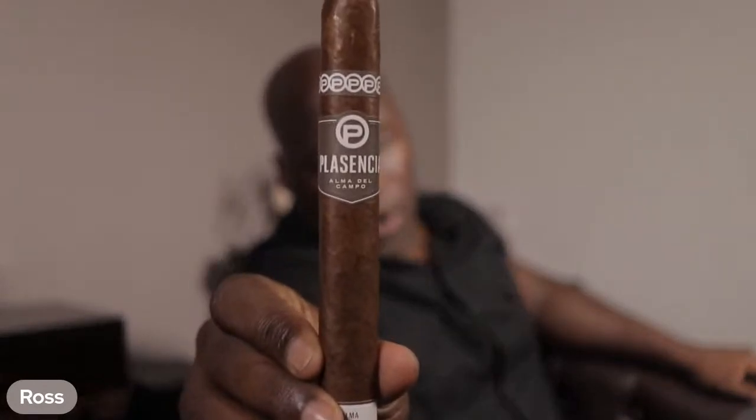So anyway, tonight we'll be enjoying a Placencia Alma del Campo cigar, okay? And we're going to get into the cigar talk tonight. I just want to see you guys here. Let that focus in on the cigar, and there it is. A little bit about this cigar. This is a Gordo. When it comes to the cigar shapes and the profile, it's a Gordo. For you guys who don't know too much about cigars, this is a medium to full body cigar, okay?